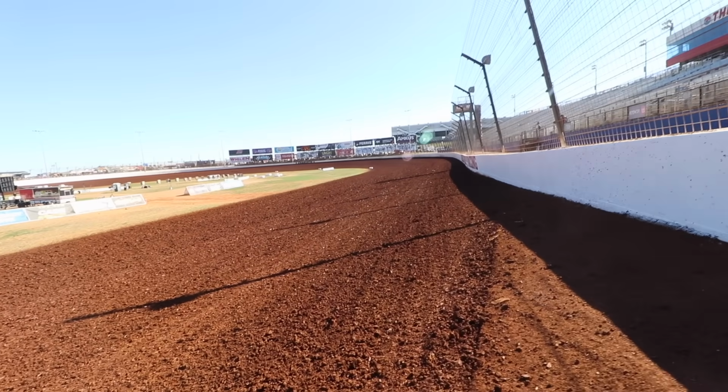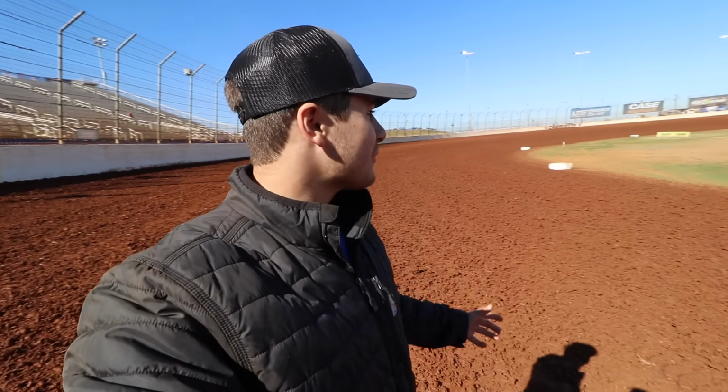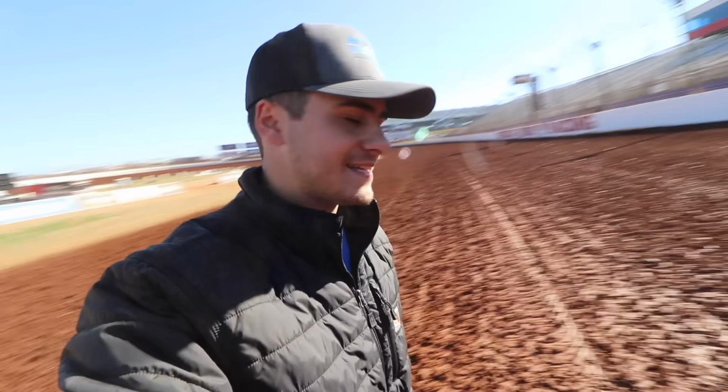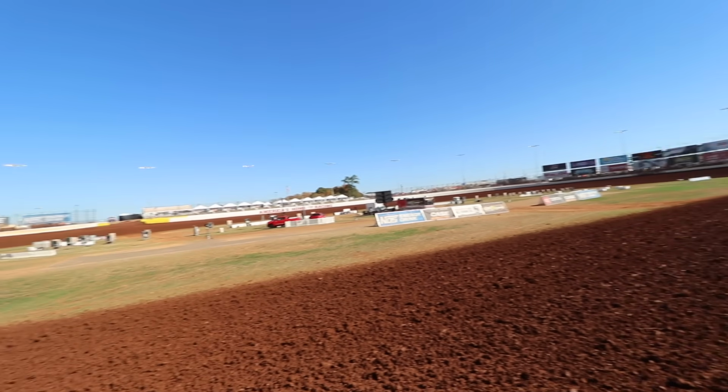Well, ladies and gentlemen, here is a look at the dirt track at Charlotte Motor Speedway. Walking down here on this East Coast red clay, super wide racetrack. You got your white infield tractor tires. You have a very beautiful white painted wall around the outside. And then as you do the 360, you get to see a whole entire facility.